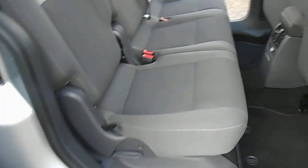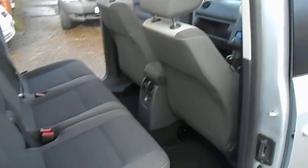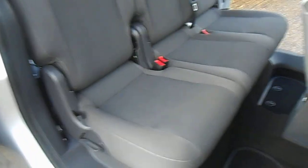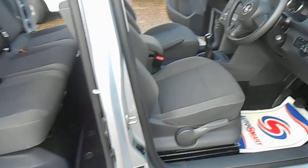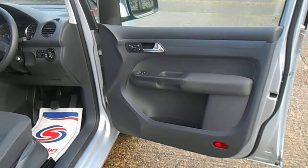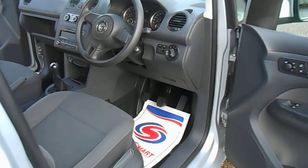As I say, 5-seat plus wheelchair. You can turn it into a 7-seat option, depending on how you want that done. It will depend on the cost. So if you do need to cost that up, give us a call on 01634 716 911. We'll happily help you out where we can.